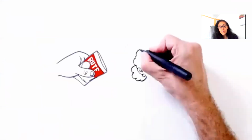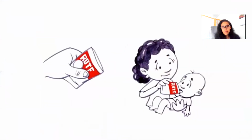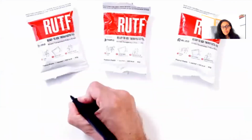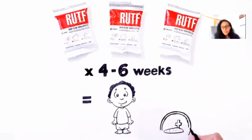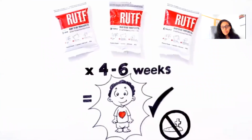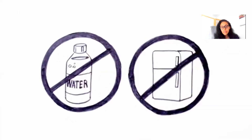It comes in a squeeze packet, easy for a mother to open and easy for a child to eat. All it takes is 3 squeeze packets a day for 4 to 6 weeks to save the life of a child. It needs no water, refrigeration, or preparation.